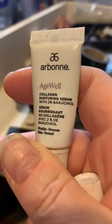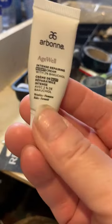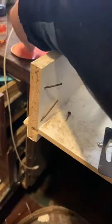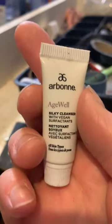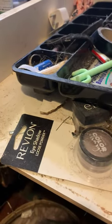Arbonne Age Well Collagen Nurturing Serum. And this one is night cream. Oh yeah, I think I was using that for a while. Someone I know sells it, so they got me some little samples. And there's this one too. Silky cleanser. Yeah. I should try that. Okay, what else is in here?